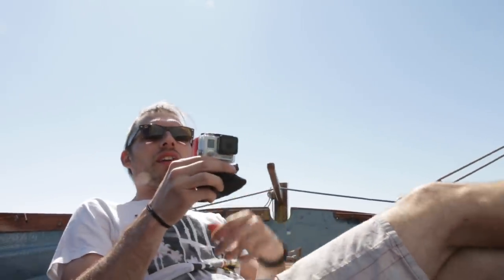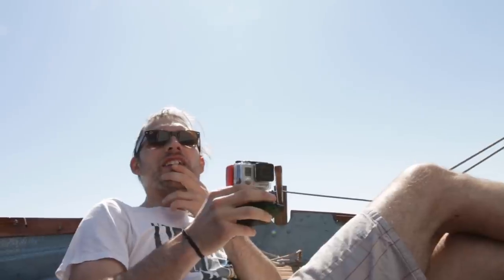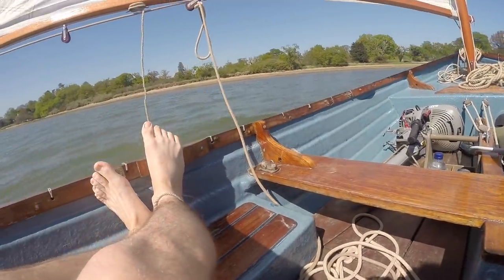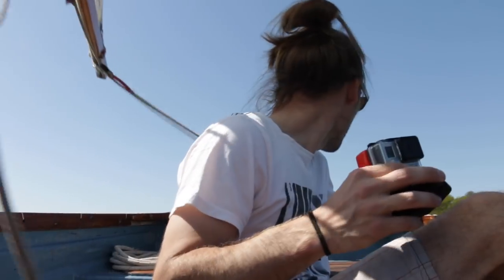So here's the ironic thing, she comes up to windward, stalls a bit, and then just bears away. And we're just approaching the shore now, so I'm going to go for a tack and see if she does the same on the opposite tack. Hopefully the camera won't get destroyed by the main sheet.